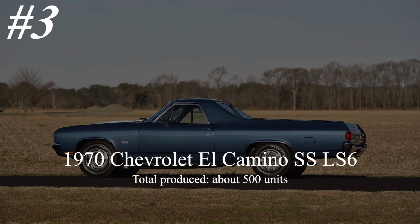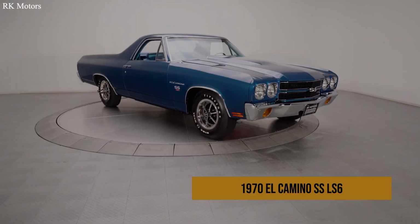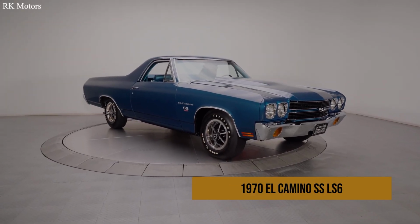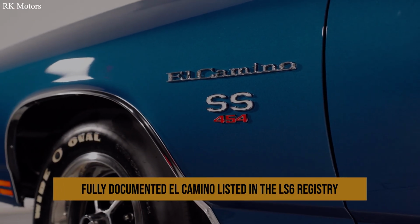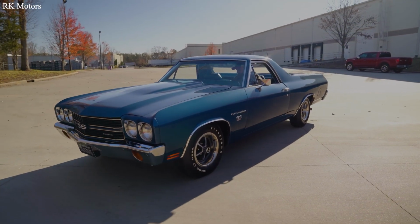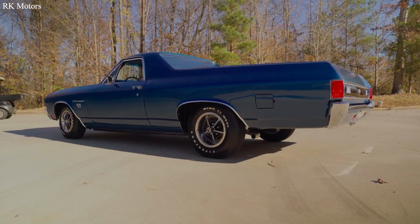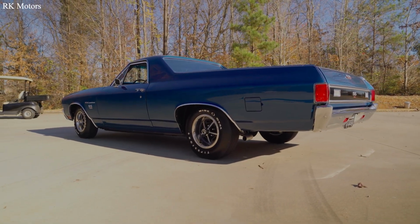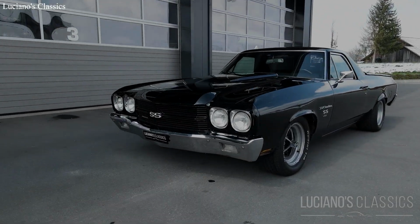Number 3. 1970 Chevrolet El Camino SS LS6. First introduced in 1959 as a utility coupe, the El Camino took on new life in 1970 when the legendary LS6 engine became an available option. With 450 horsepower under the hood, buyers could turn this quirky hybrid into a full-fledged muscle machine.